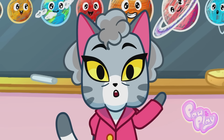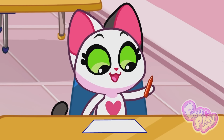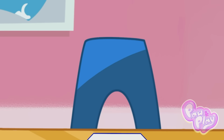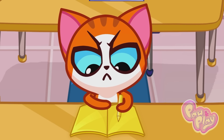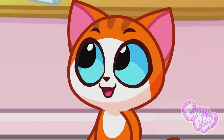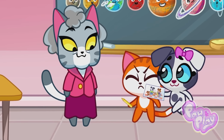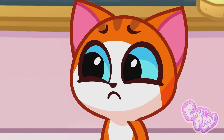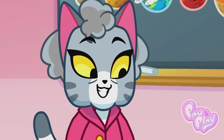Hello, kids. Today's task is to draw your family. Drawing is not finished. I drew this with a gold pencil. Well done, Molly. Do you see, Leo? Effort is more important than expensive things. Sorry for laughing at you and ruining your backpack.